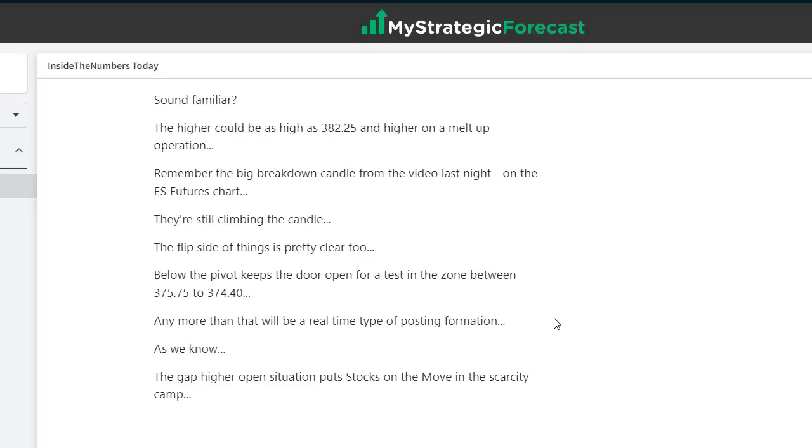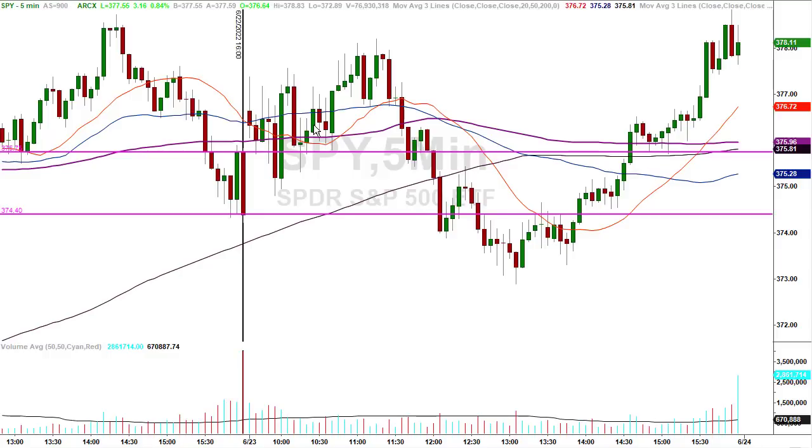And then, as we know, the gap higher open, which we had today, takes some of the opportunity away from stocks on the move. Either way, whether it was a gap higher open or not, it was an opportunity-less stocks on the move type of day. Remember, the zone between 375.75 and 374.40. You could see what happened. The first number was supported in the morning. The second number they got a bounce from in the afternoon, got a little bit lower. There was another number on the board that'll show up as we scroll up the page. There are your main numbers for the day, and you can see the market basically traded in a range in between them all day long.